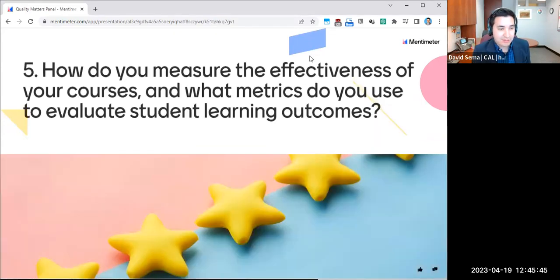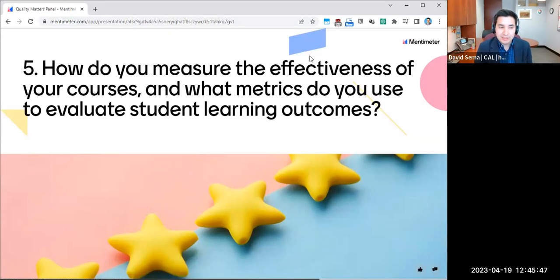For number 5, how do you measure the effectiveness of your courses, and what metrics do you use to evaluate student learning outcomes? Dr. Nguyen, thank you.